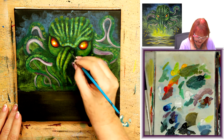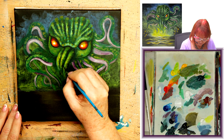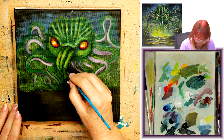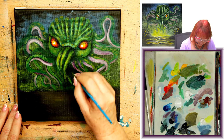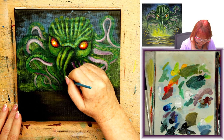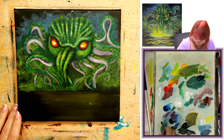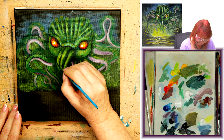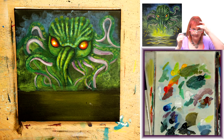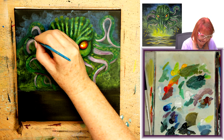So we just keep refining what we've got. Just clearing that up and crisping that up so they're defined as tentacles. They do look tentacly. That is their job. It is what they do.